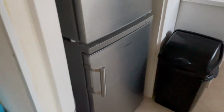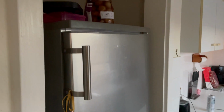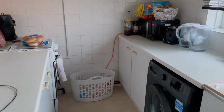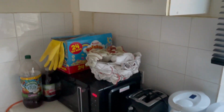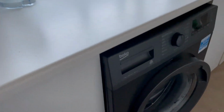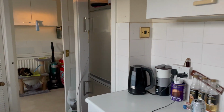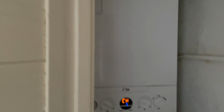And then to your right, you have the kitchen, which measures 2.67 metres by 2.24 metres. In this kitchen, it is big enough for a tall stand-in fridge freezer. And it is a nice size kitchen. You do have lots of storage cupboard space. And you have room here for a cooker and a washing machine here. So just in this cupboard, it is just storage, and then you have that there.